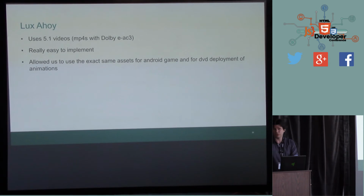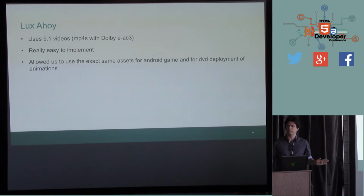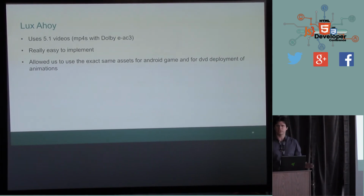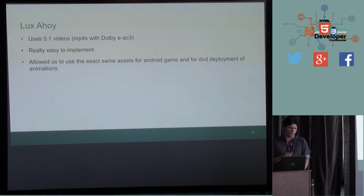Dolby has some tools that are going to be coming out this month, and I'm going to show you that tool in a moment. That is going to allow you guys to create your own assets. Again, it's free. There's not any kind of licensing or anything like that. Don't have to sell a baby to have this happen.